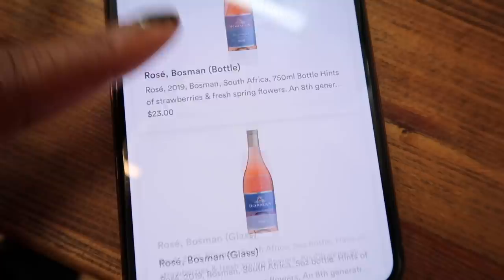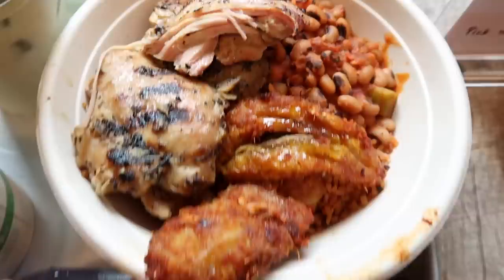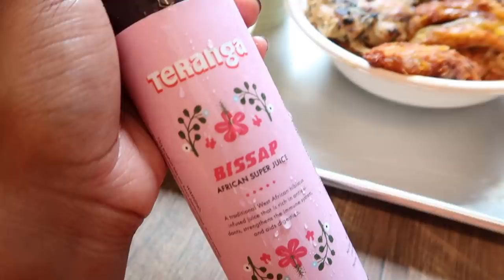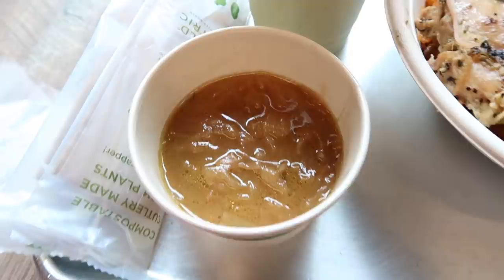So I ended up getting the Yasa Yasa grilled chicken bowl. And that came with black-eyed peas, jollof rice, okra with some kind of yam in it, and spicy plantains. And y'all, those plantains were spicy, but they were so delicious. And the chicken was seasoned to perfection. It all tasted so good.